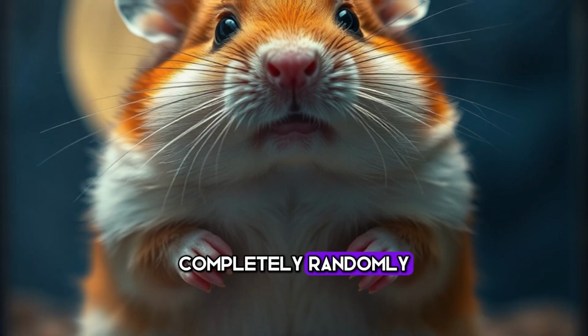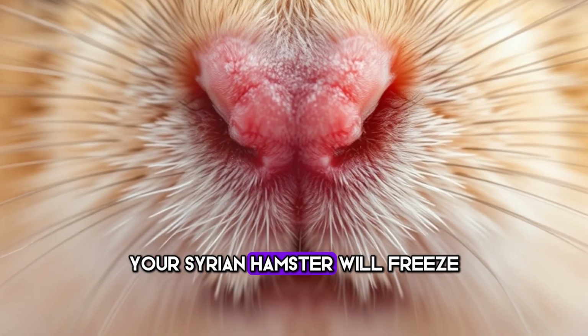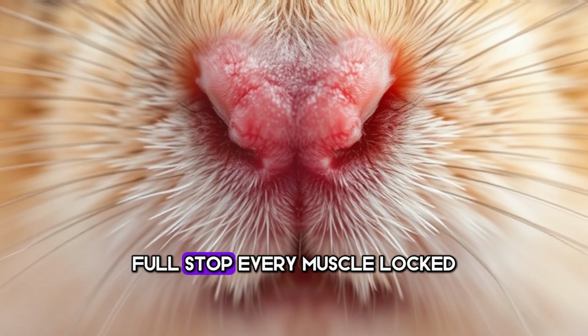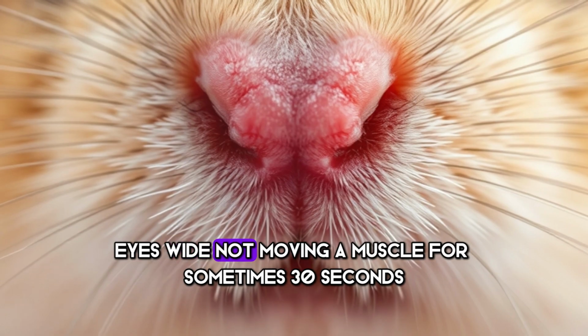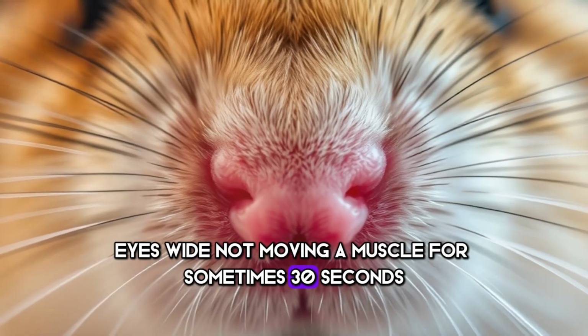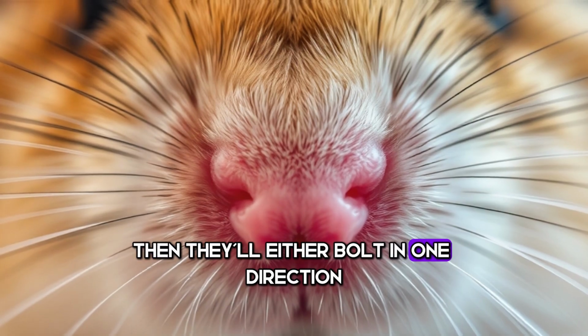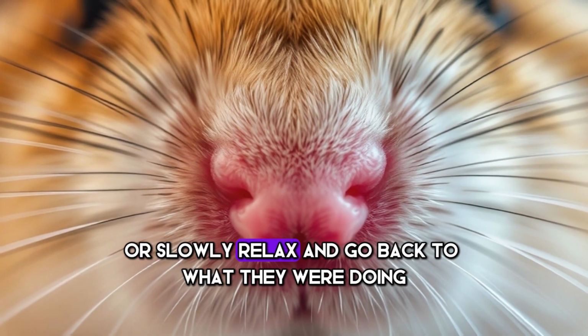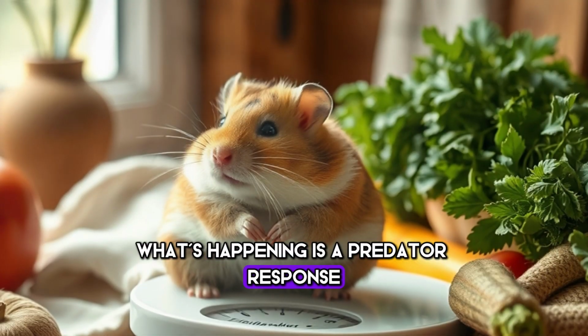Completely randomly, in the middle of an otherwise normal night, your Syrian hamster will freeze, full stop, every muscle locked, eyes wide, not moving a muscle for sometimes 30 seconds, sometimes a full minute. Then they'll either bolt in one direction or slowly relax and go back to what they were doing. What's happening is a predator response.